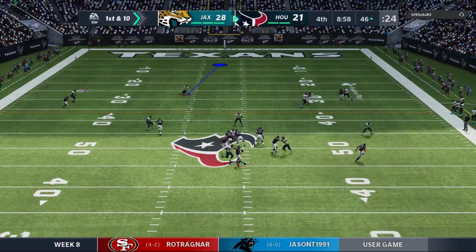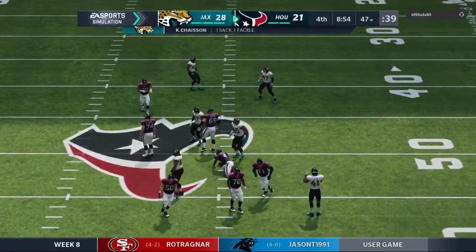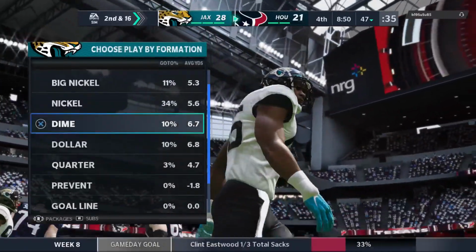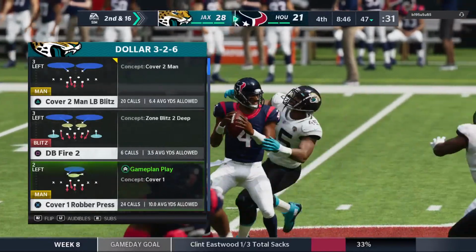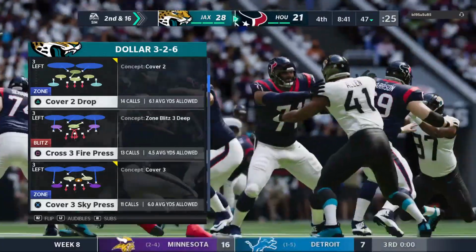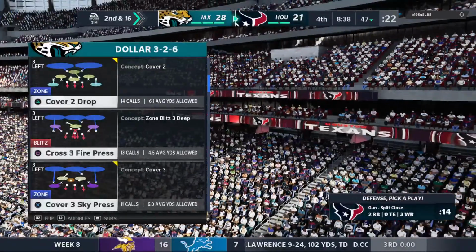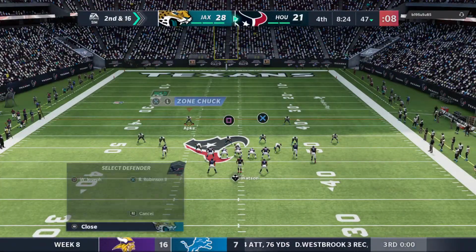On 1st and 10, Watson. And they're going to get him. He's taken down for a sack back at the 47-yard line. K'Lavon Chaisson in there to get him, and that is sack number 6 now for him on the year. Protection certainly going to need to be a bit better here on 2nd and 16.